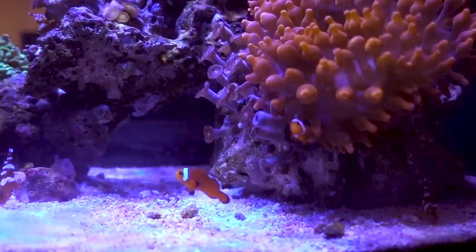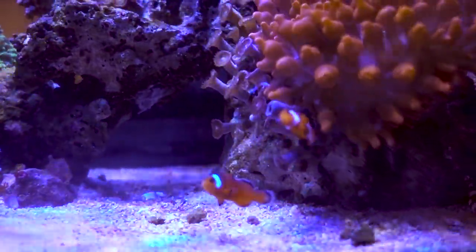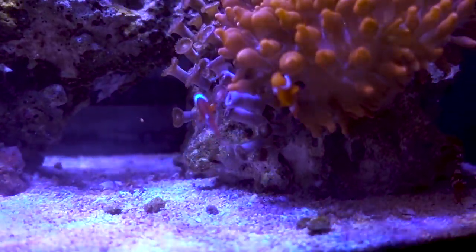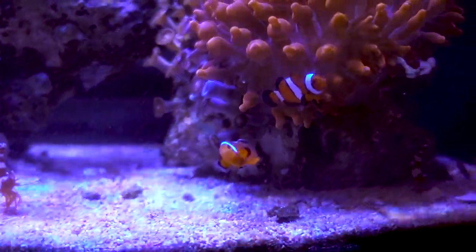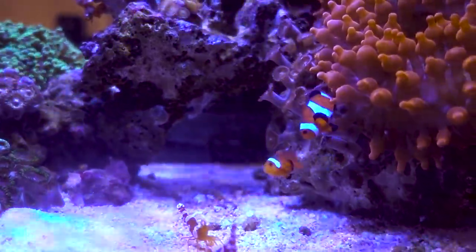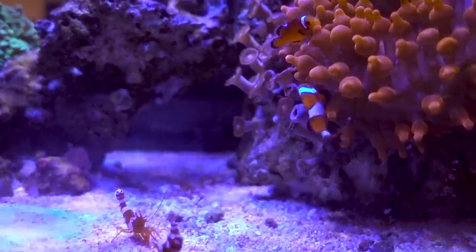Nemo got nice. I really like the black border around the fin. The black fins look nice. Look at the new fish. They're trying to communicate. They're working it out. Well, not really. I think they're battling. Yeah, there's a little battling. See the mouth to mouth? Yeah, they're gonna have to work it out.